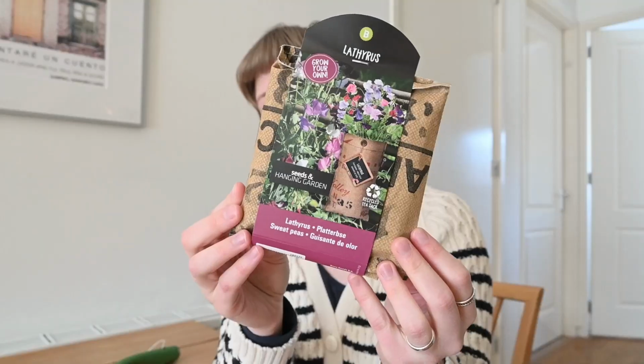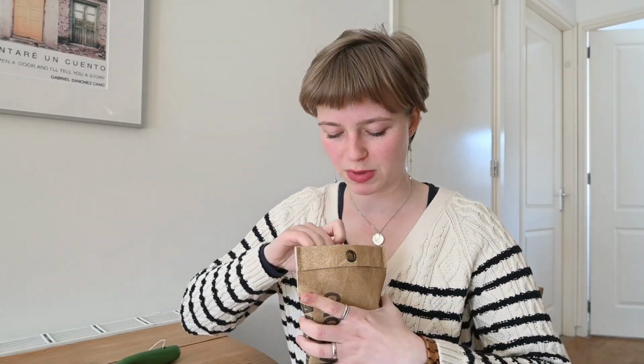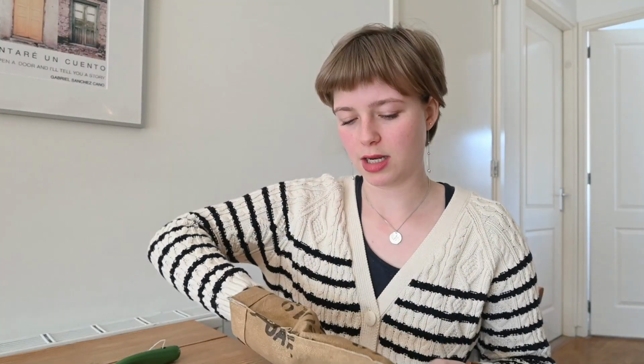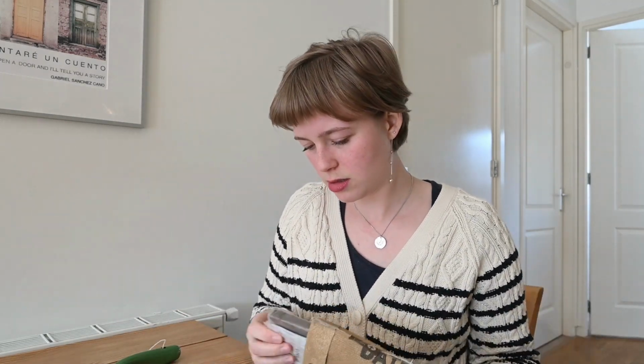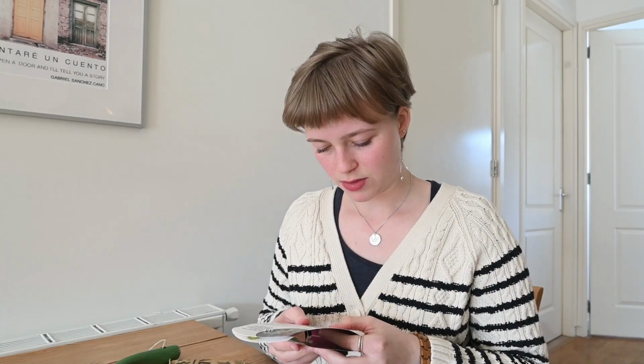Okay, so I moved to the table real quick. This is what she gave me. Oh, okay, it's actually pretty small. I thought it was going to be bigger. It's in here. I guess that's something that you can use to hang it. The earth and the seeds. Okay, so it's completely chemical free. According to the instructions, this is the moment to plant these.